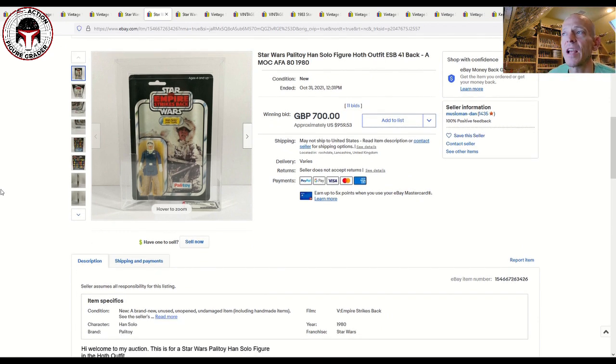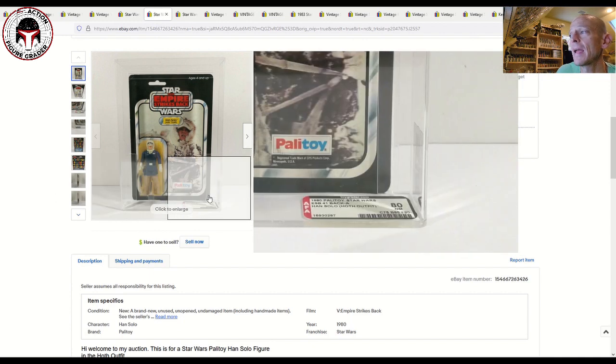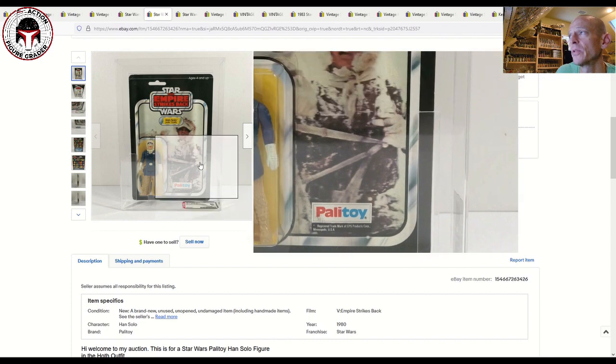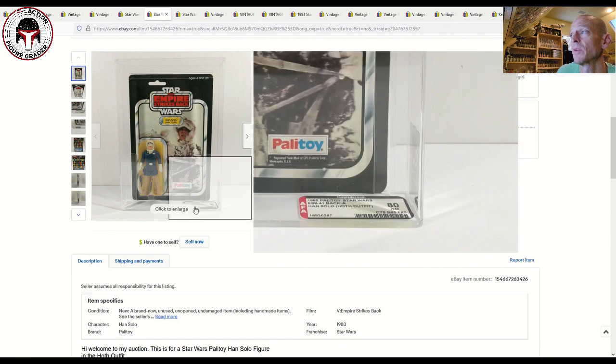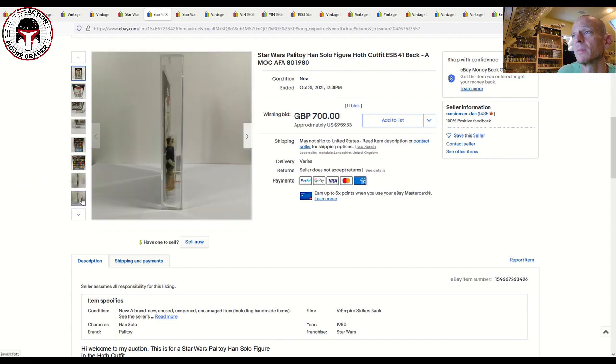Here's one that I thought was actually really a great price, if not a little low. This one was a 41 back A Han Solo Palitoy. It's got that beautiful Palitoy logo on the front. Now, on Facebook, these can go for some serious money. And this one sold for $959 over in the UK, on eBay UK. It was not listed on the US eBay website, and maybe that's why it sold so low. But man, what a gorgeous item!